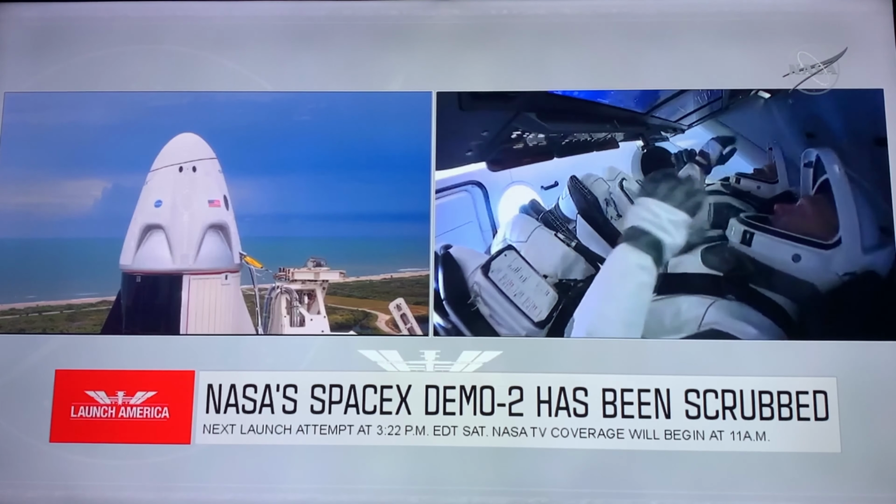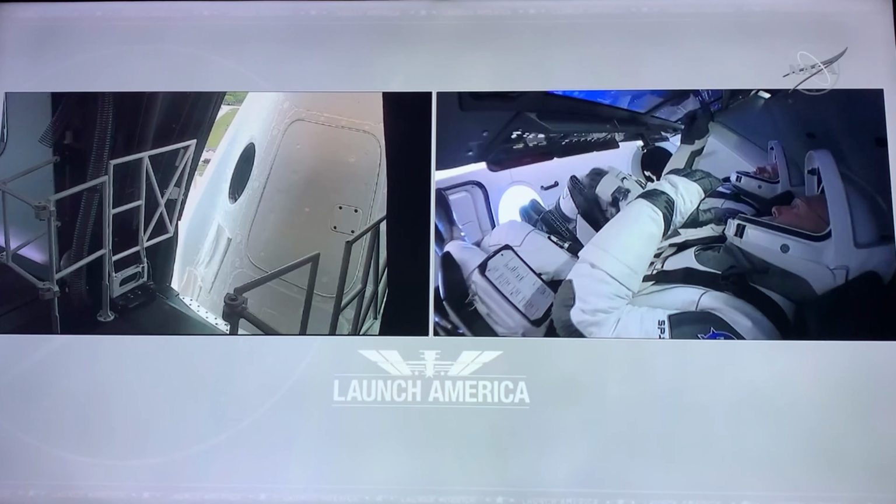And there's that crew arm swinging back towards Dragon. Once that crew arm is in place, they will be able to open the hatch on Crew Dragon. Bob and Doug's seats will rotate back out of launch position so that they can safely get out of their seats and egress the vehicle. And we heard they'll have what they call nominal egress, so just the normal procedures for getting them out of the capsule. It means the same closeout team that was there to get them in will be able to assist as they come out. They'll arrive and get that hatch open, and then they'll be able to rotate the seats.